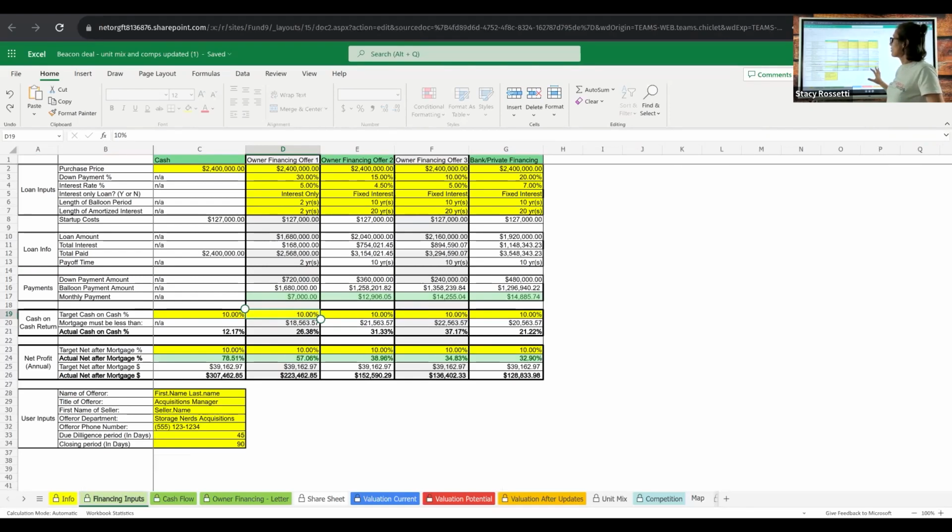Remember, I told you we run our numbers up for 5 different offers, right? Cash, owner financing, bank, private financing. We can do fixed terms. We can do interest-only terms. So look at owner financing number 1. This is what we got. Okay? It's $2.4 million. There's a 30% down payment, which comes out to $720,000 that we have to come up with to buy. It's 5% interest. It's an interest-only loan for 2 years, which comes out to $7,000 a month. So we will be paying $7,000 a month for 2 years, interest only.